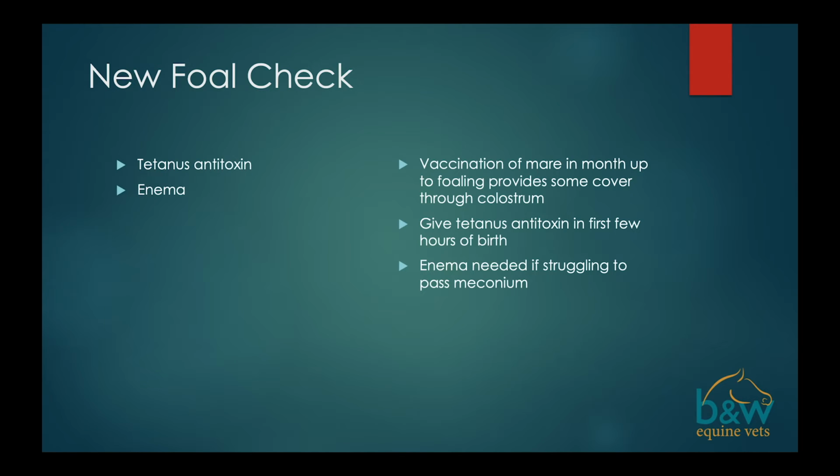We do always, because we're not sure how much it's received, give them a tetanus antitoxin in the first few hours of birth. So when we do the foal check, then we do give an antitoxin to tetanus. Again, the umbilicus is open to the outside environment, which is where tetanus lives, so it's very vulnerable to getting tetanus, and it's important that it receives the cover.